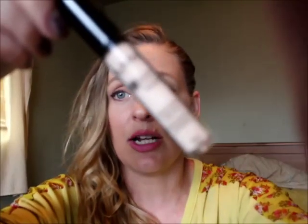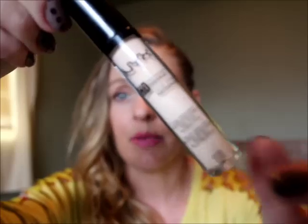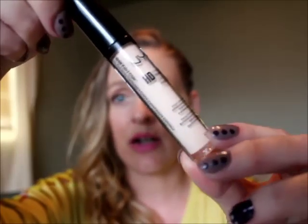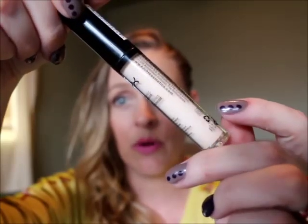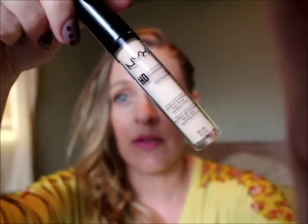Okay, so next I'm going to move on to the NYX HD Photogenic Concealer. As I mentioned, I have this in Fair, much, much lighter than I have ever done before. And of course, like I said, I'm using this as a highlighter. Zoom in again. Okay, so it did not crease under my eyes.